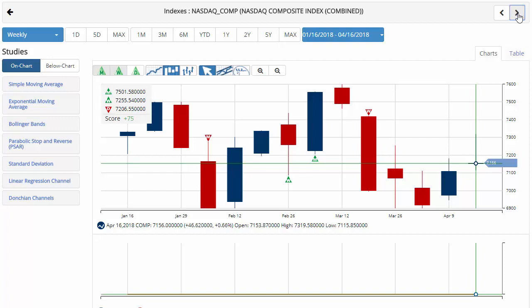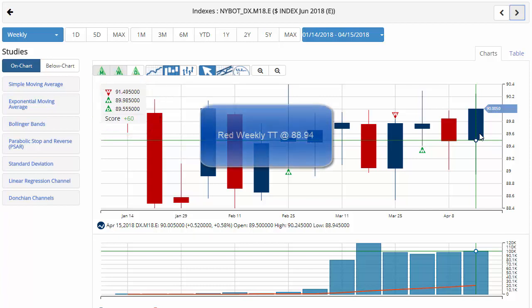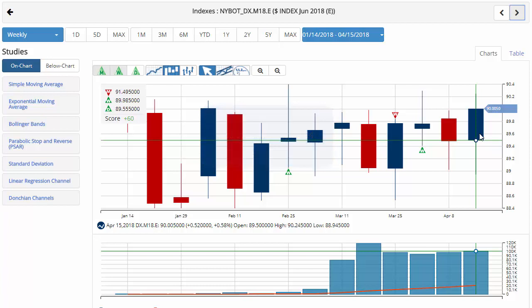Looking at the dollar index, ending a strong week, up about 0.5%, traded as high as 90.24 with a chart analysis score of +60. So the trend is strengthening just a tad. Key level to watch would be 88.94. A move below that level would issue a red weekly trade triangle indicating a move back to a sidelines position.